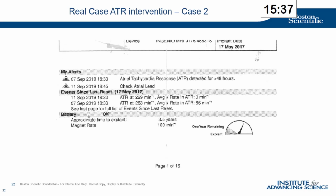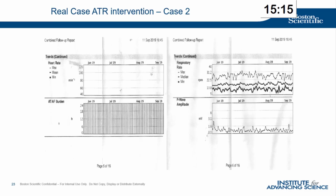This is so important. So, first of all, in the event summary, you will find ATR here with a lot of information, and the event will be marked as per the hour and the date, and also the rate of the ATR that resulted at the end of this event. We go further and further. We can see that this patient went in an AF from June 2019 till September 2019. Before that, he wasn't in AF. We knew from the history of this patient, especially from his histogram.